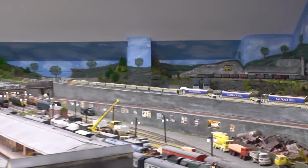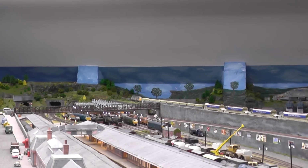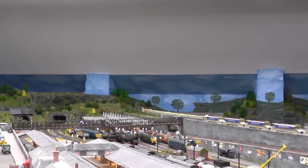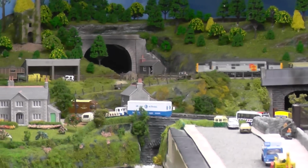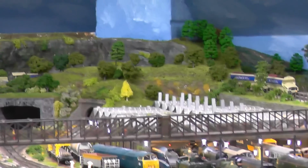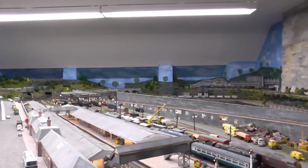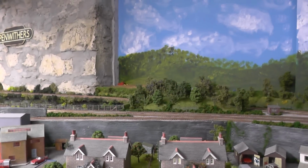And then runs along this middle section. And there it is, coming around the bend. Back into the tunnel. That's basically a quick look, in nearly 4 minutes, around the layout.